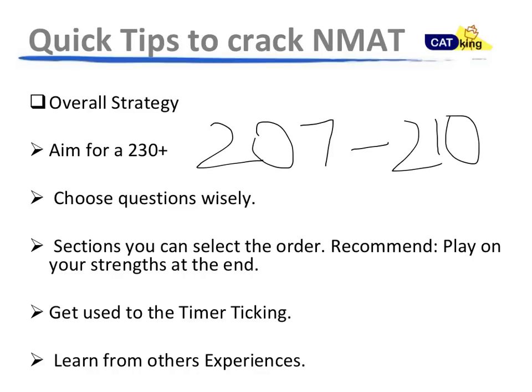Second, which we said, is that you can select which order you want to do. So my recommendation is to play on your strengths. If you are a god in verbal and you think I can do verbal at any point of time, go ahead, let that be your last section. Start off with quant and logic. So do a section which you are okay and decent first, which you're indifferent to, it's not easy, it's not difficult, it's not your forte, second. And your strength, make sure that's your last at the end, because you are going to perform in that section with a bang.